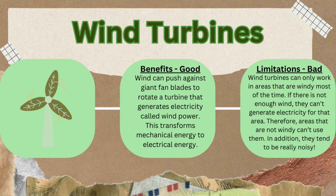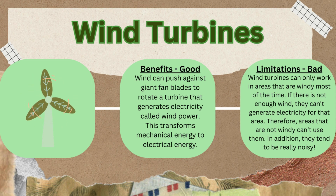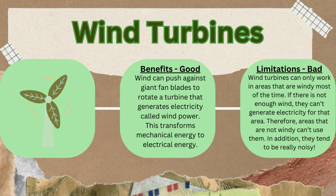Wind turbines are a type of renewable energy source. The benefits are wind can push against giant fan blades to rotate a turbine that generates electricity called wind power. This transforms mechanical energy to electrical energy. The limitations are wind turbines can only work in areas that are windy most of the time. If there is not enough wind, they can't generate electricity for that area. Therefore, areas that are not windy can't use them. In addition, they tend to be really noisy.